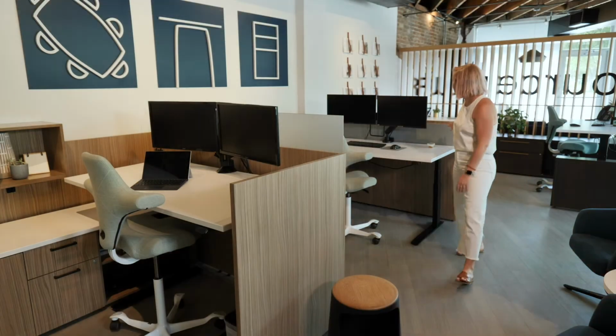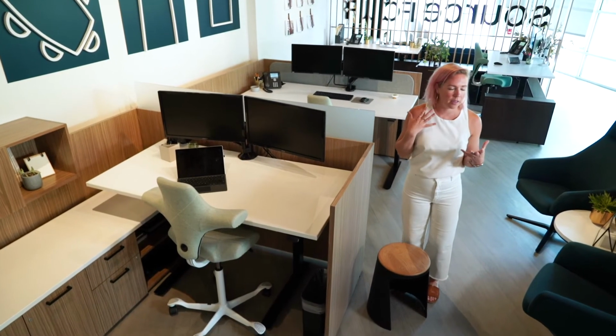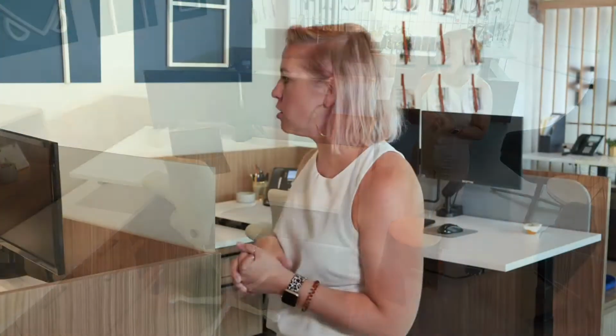We can customize further acoustics by adding tack board panels, fabric wrapped tack board panels. There's really just, again, an unlimited amount of things that we can do with this collection to really make sure that it is accommodating each user individually.